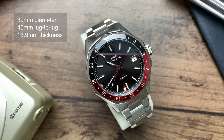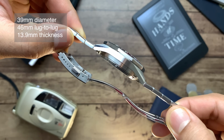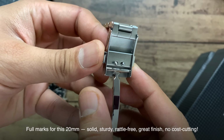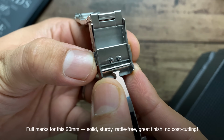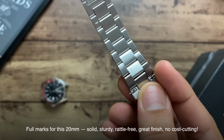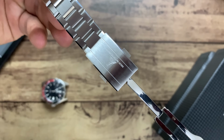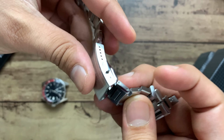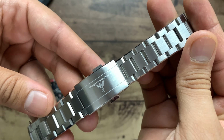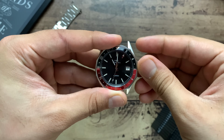The case is 39mm wide, lug-to-lug is 46mm and thickness comes in about 13.9mm. So yes, it has some wrist presence, but it does not feel bulky or overbearing at all. The bracelet is 316L stainless steel and has chamfered edges. And I love the bracelet, it catches little details, and I'm talking about how it catches the light and elevates the feel. And here's the surprise, it comes with a butterfly clasp with 5 micro adjustment steps. That's rare at this price, and it shows someone at DWC really cared about how this wears day to day, especially when you're traveling.